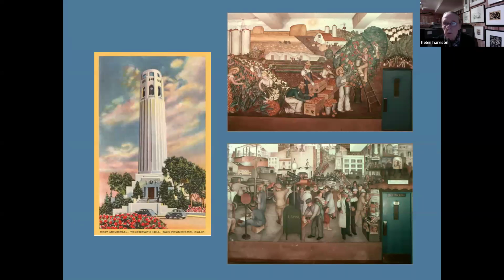These are true frescoes, by the way. They were actually painted into the wall on wet plaster with pigment that would actually fuse to the wall. So they're a permanent part of the building. And the mural by Victor Arnautoff called City Life, if you can take a look, this is not exactly the most salubrious place to live.